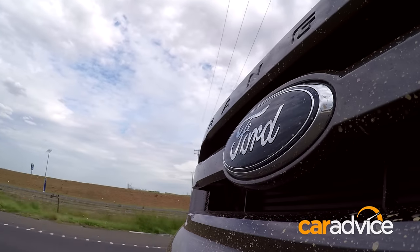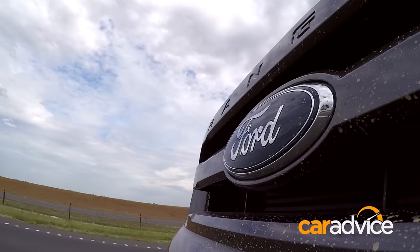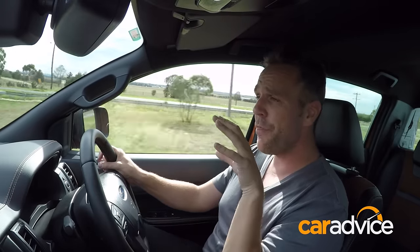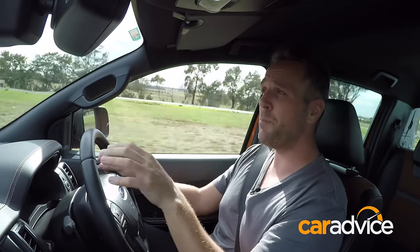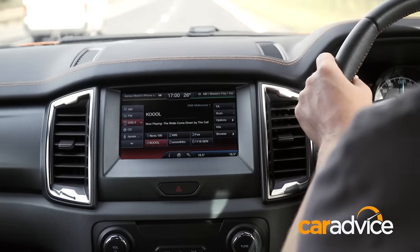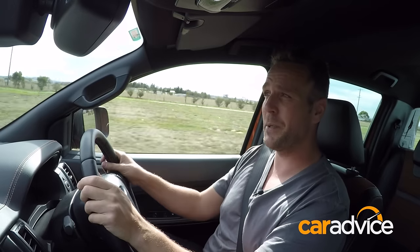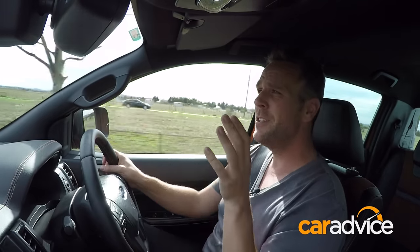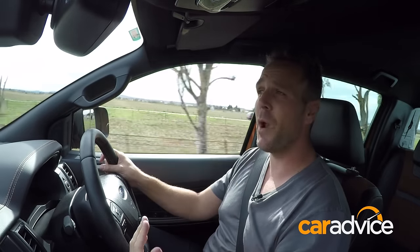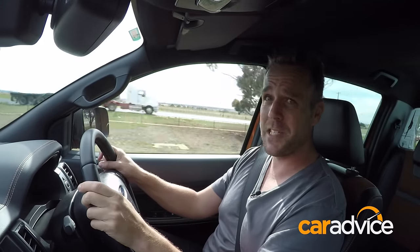And when the updated Ranger launched last year, Ford made a big fuss about this being the safest car in the segment. And well, you know what? They're not wrong. With the optional technology pack that comes on the Wildtrak, and actually, let's just call this one out. It's $600 on a $60,000 ute to get the tech pack. That's 1% of the purchase price. Just bundle it in, Ford. Just make it part of the package. If you're buying a Ranger Wildtrak, insist on getting that tech pack as part of the deal, please.